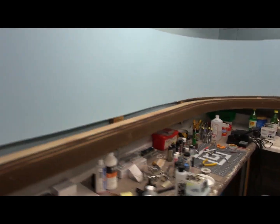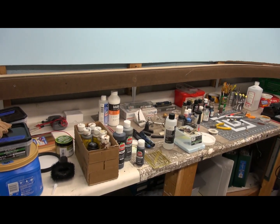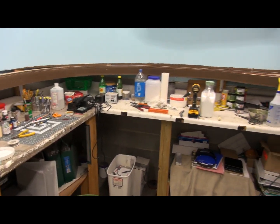And they'll stop around here. This is where my paint room used to be, and it still is. I'm not going to change it, so it'll still be here.